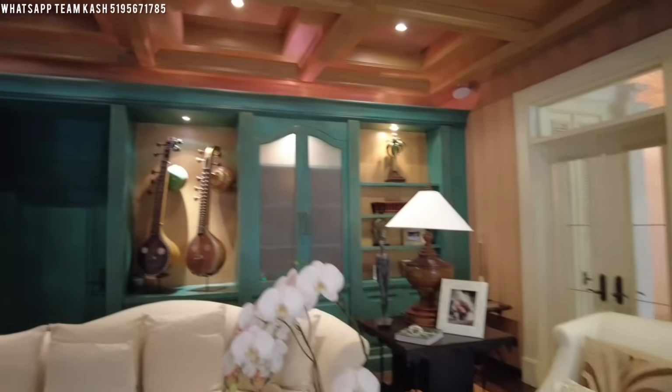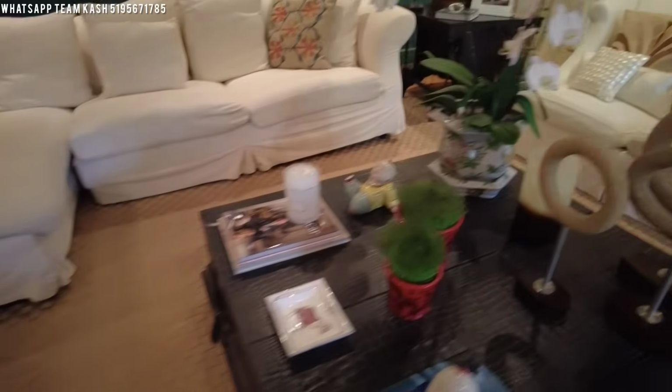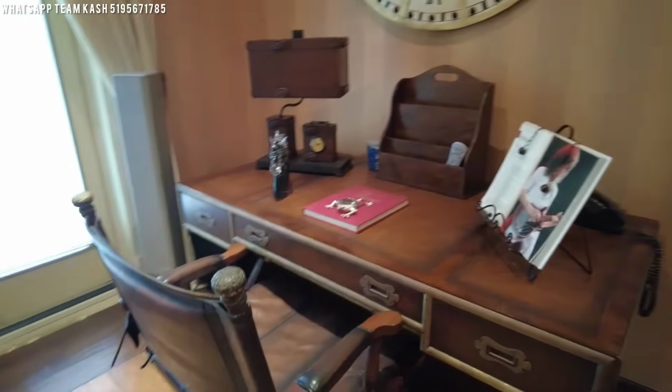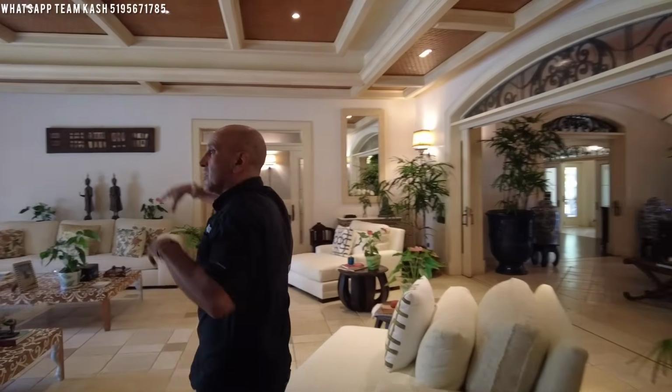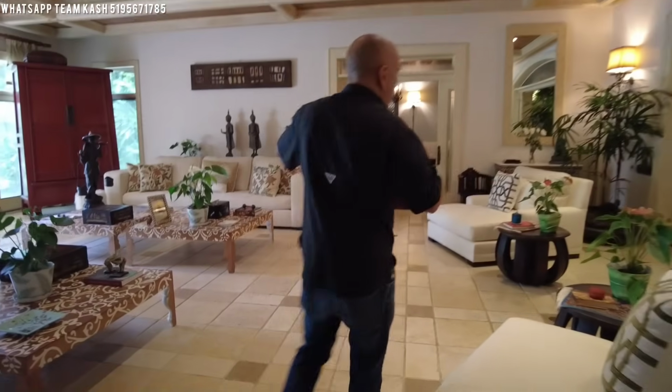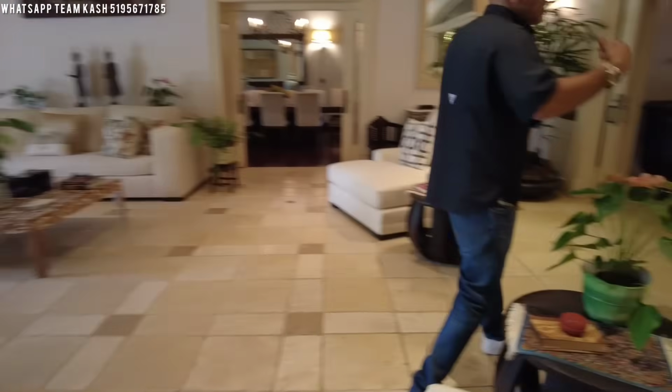All these things are included in this. Beautiful desk setup. There's so many details. Every time I walk through, to be honest, guys, I notice one more thing. Then I'll notice the curtain, then the lighting fixture, then that painting on the wall. Sculptures. There's so much excitement, and it's all strategically done.